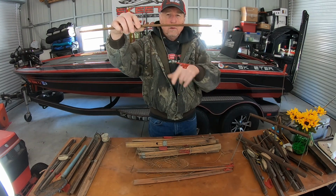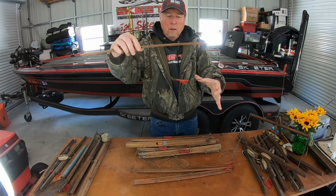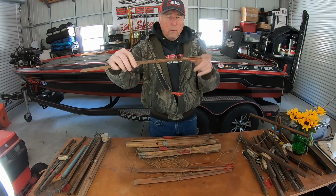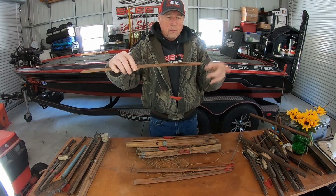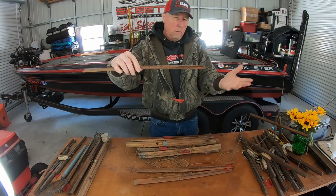There's a loop there. Okay, so how's this work? If this is the hole, this can't be down in the hole. It's just not going to go off. I mean, it'll hit the side of the hole. It's not going to work.